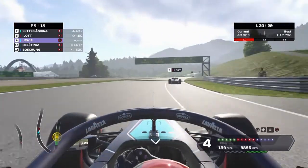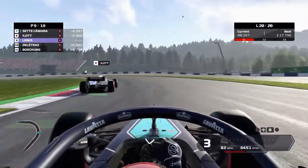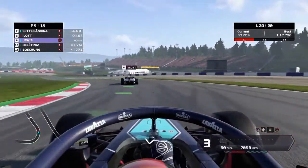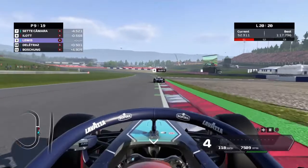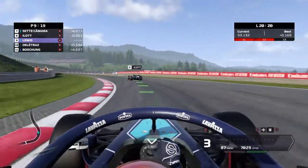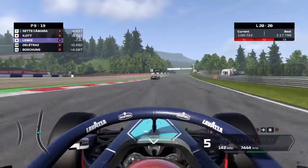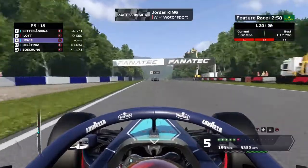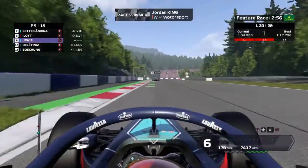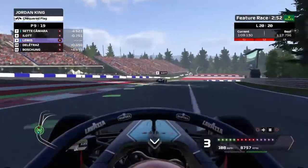P9 now. We just have to be careful and go a little bit slower or we will go off track and give our position back up to everyone. As you can see, they're catching up to us, but if we just go defensive, they can't do anything about it. Jordan King MP Motorsport wins the Grand Prix.